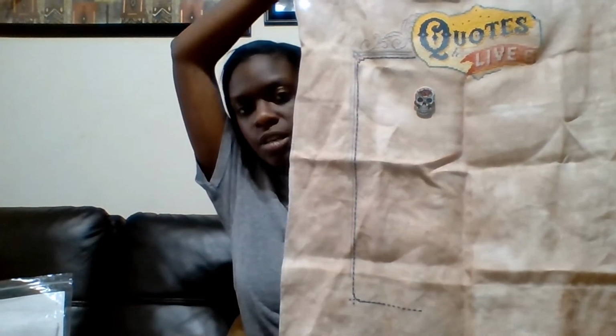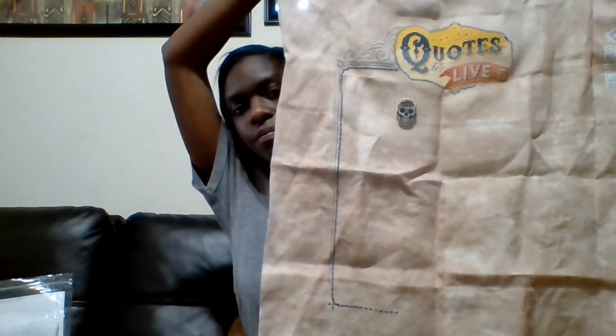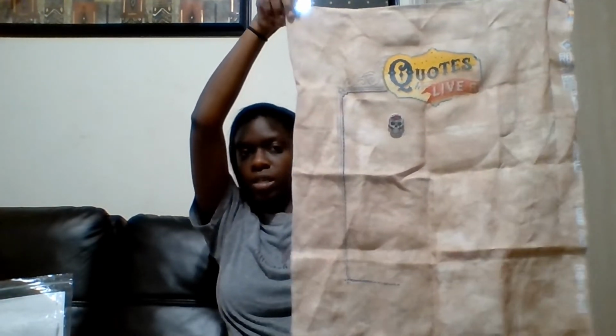Actually, I can't. Okay, let's show you the project. That's the important part. So this is Quotes to Live By. Hey, I should take a full picture of this, which obviously I need to, now that I have it completely open. So this is Quotes to Live By, another one from Stitch Rovia, aka Emma Congdon. And this is what I have so far. So this is the full piece of fabric, if anyone was wondering. So that's the full piece.